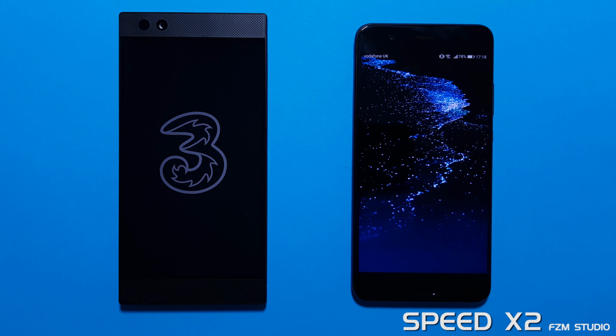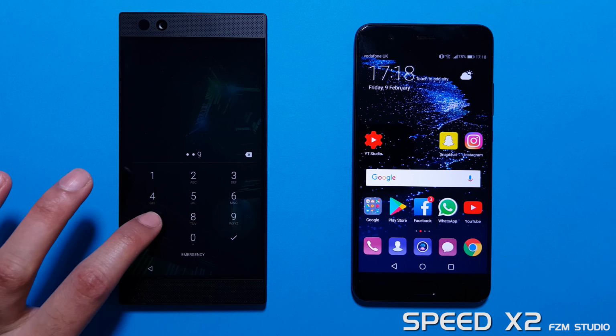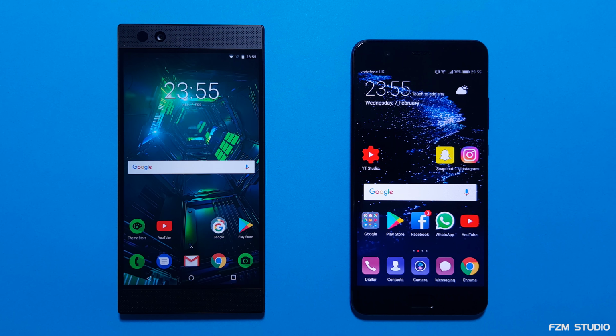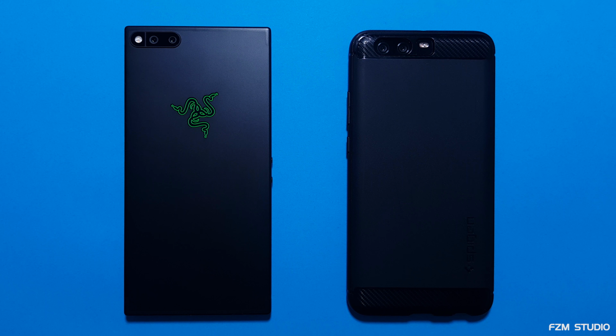So let me know what you thought about this matchup in the comment section. Any Razer fanboys in the building? Or are you now on Team Huawei since they're creating some of the most slickest handsets in recent times? Let me know and keep dropping your suggestions as I'm always reading your comments.